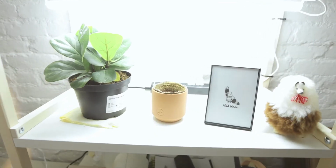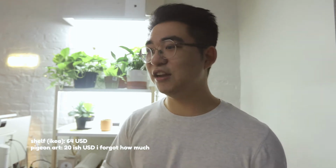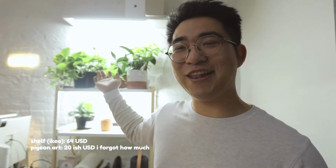Now let's move on to this corner. These are for all of my plants. They're all connected to an app called PlantOut, which tracks the watering schedule and fertilization schedule of the plants based on weather, location, humidity, a whole bunch of stuff. All of them have names and I'm trying to keep them alive.